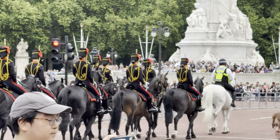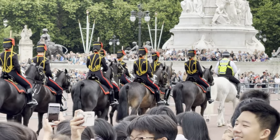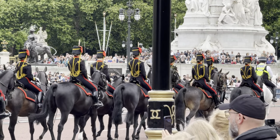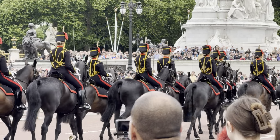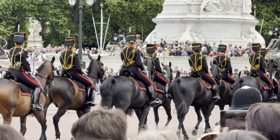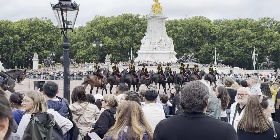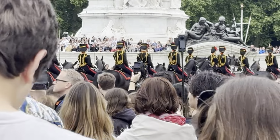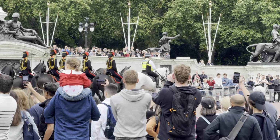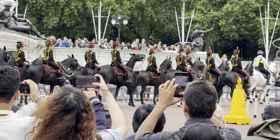Lots of people already outside of Buckingham Palace this morning, ready for changing of the guard. That's Victoria Memorial, you can see just there in the background. Now people have been waiting here for hours already. There are thousands of tourists. If I just zoom out, you can see how many people are here. So I actually can't go any further in this direction, but stay with me as we're going to see the foot guards any moment.